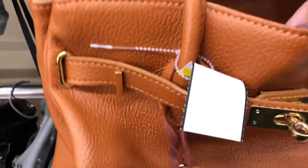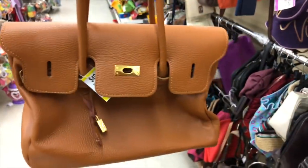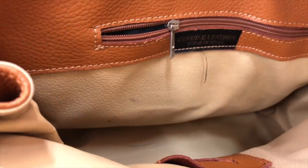It's very Hermes-ish. This is genuine leather. Oh my god, $49.99? 30% off though. I mean, it's so Birkin-ish and it's in great condition. Oh my god, the inside is like leather too. This will sell. We're gonna get it.